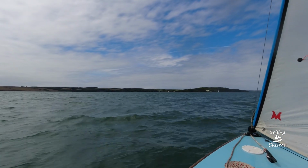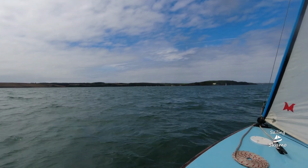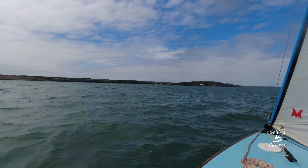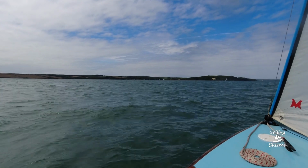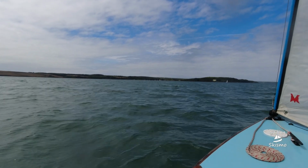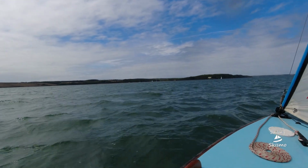We are still sailing against an F4 gusting 5. We are 1 hour and 3 quarters into the journey, and looking at that distance still to go, we've probably got another 20 minutes, maybe half an hour, before we actually get on to the beach at Angle Bay.